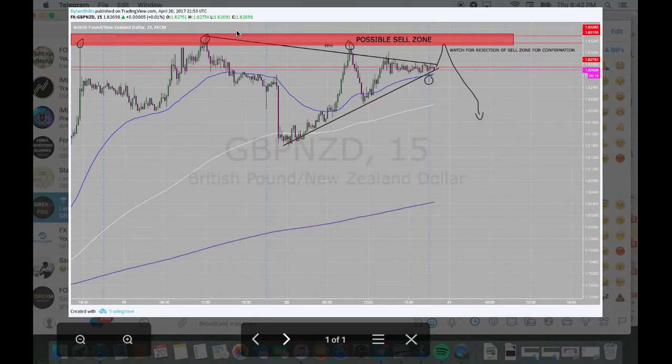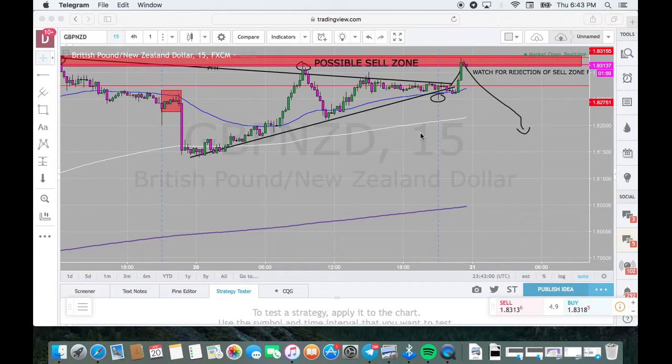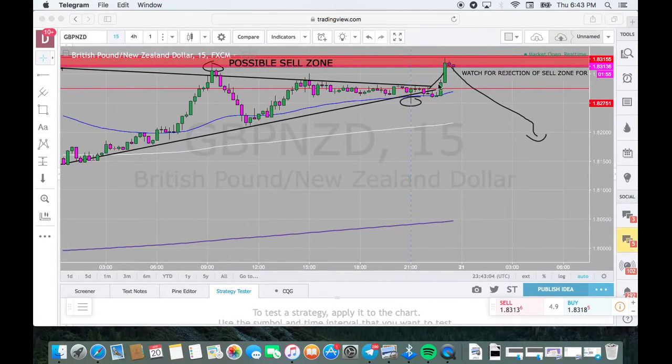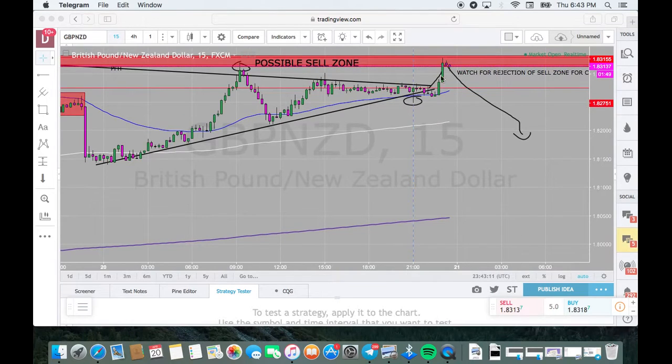So here we can see a wedge forming, and I was predicting a breakout to the upside and watch for rejection in this zone to continue the sell. So let's see what happened. Price came up into that zone, and now it's rejecting it perfectly.